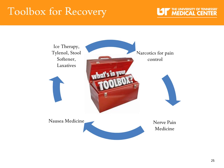After surgery, you will have several tools to help you during recovery. Tools such as narcotics for pain control, nerve pain medication, maybe nausea medication, ice therapy, Tylenol, stool softeners, and laxatives. These are all your tools that will help you during your recovery process.